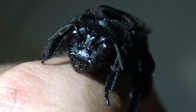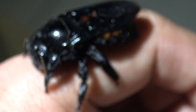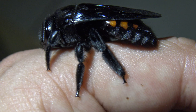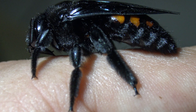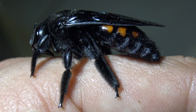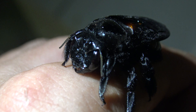Fantastic. Look at its face. Those jaws. That hairy body. Wow. Have you ever seen a bee like this? I wonder what kind of plants it pollinates. Fantastic. This is so crazy. Wow. What a beautiful animal. I really respect it. You know? So amazing.